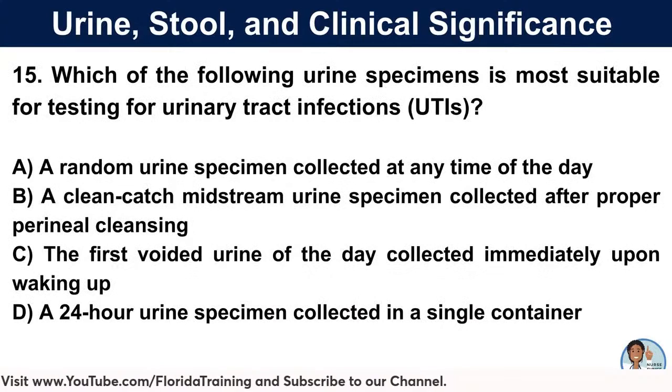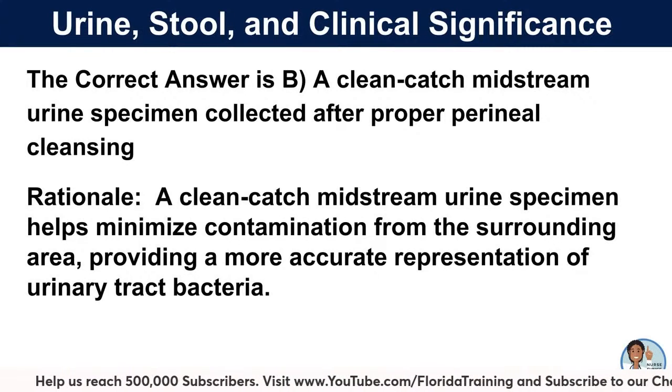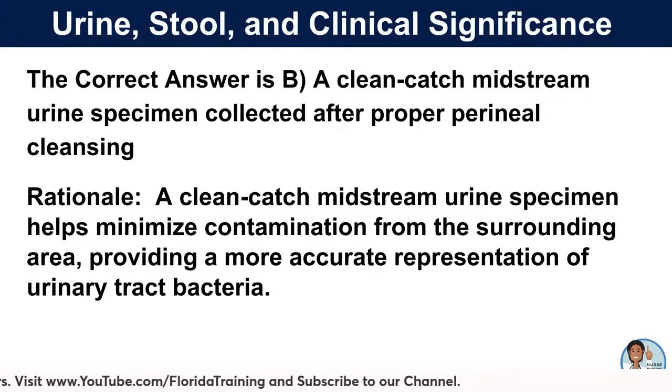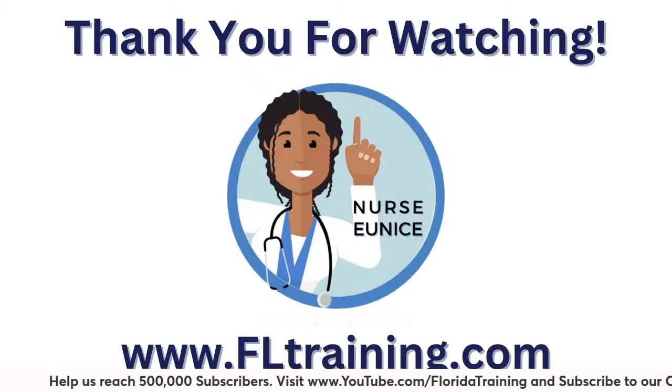So let's go back and look at that. Whenever we're testing somebody for a UTI, that's just clean catch. They're going to do exactly what you do when you go to the doctor's office. They're going to give you a wipe. You're going to clean your perineal area. You're going to start your stream of urine, and then you're going to put that cup to catch some of the urine midstream. So you can do a clean catch midstream urine specimen at any time of the day. And that's the easiest way to collect a specimen if we think that someone has a urinary tract infection.